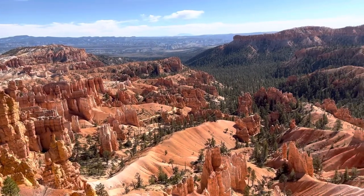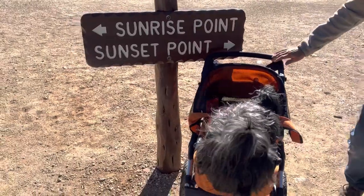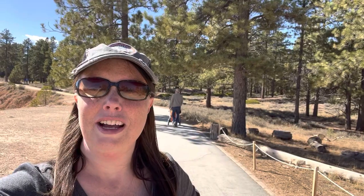Now about a third of the way down this dog friendly trail, and as you can see, the views got a little better. We are about two-thirds of the way through now. Right behind me is going to be Sunset Point, and then we're going to do a couple of the trails, probably the Navajo Trail and the Queen's Garden, at least part of them, while the other stays up here with Desi.